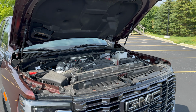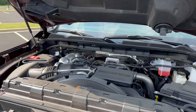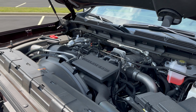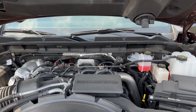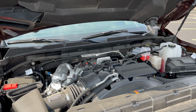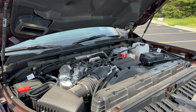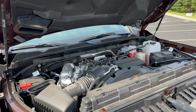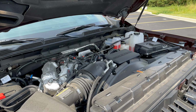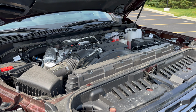And we've saved one of the best till last. We'll talk about the engine. This, of course, is the Duramax 6.6 turbo diesel V8. It makes about 470 horsepower here. Pretty decent number, but not crazy. The crazy numbers, of course, and obviously the torque figure for this diesel, 975 pound-feet. And you feel that. You feel very much when the turbo comes on here. This thing is quicker than it has any business being when the turbo comes in.